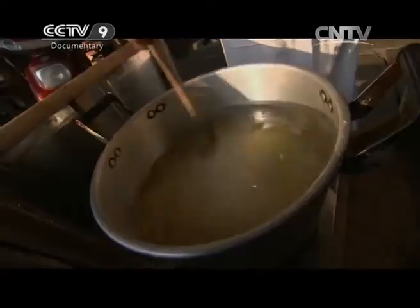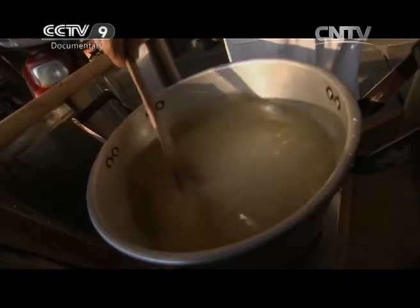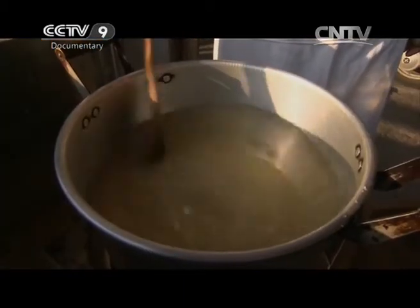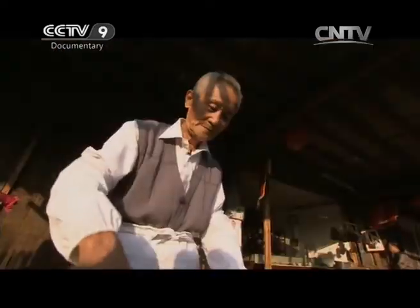Chen pours sugar into boiling water. The ratio of sugar to water depends completely on his experience. If he adds too much sugar, it will become paste. And if there's too much water, he'll have to stand in front of the stove and stir it longer.